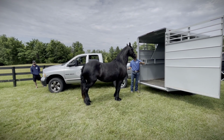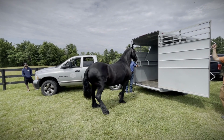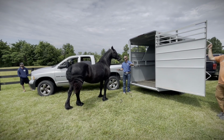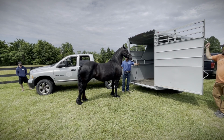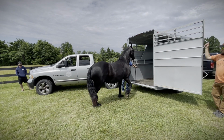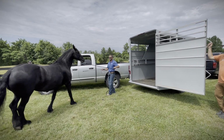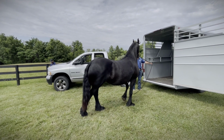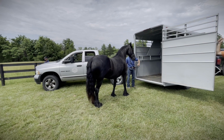Put a little bit of pressure on. Work on the curiosity. So here we have a bit of a panic situation, and we want to make sure that we don't up or increase that pressure for that very reason. Her buddy says, that was a good decision, try that again. It might work. Good girl.